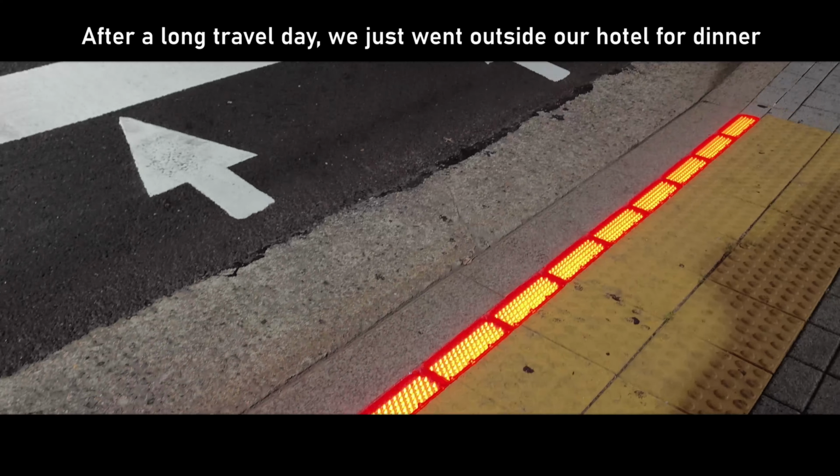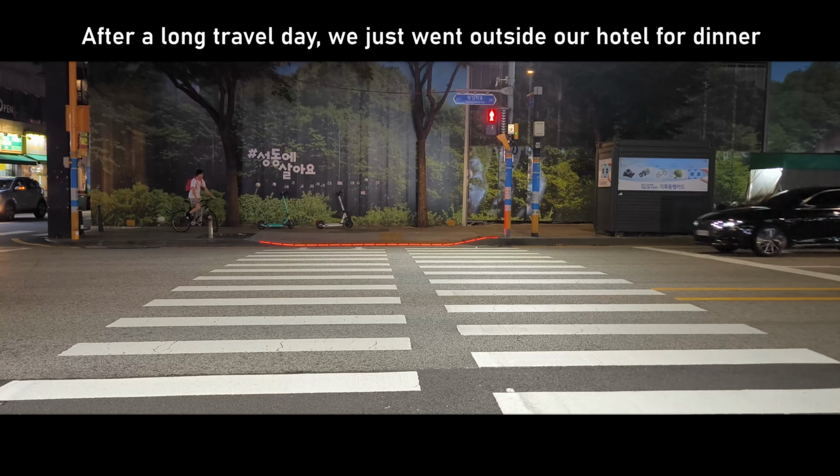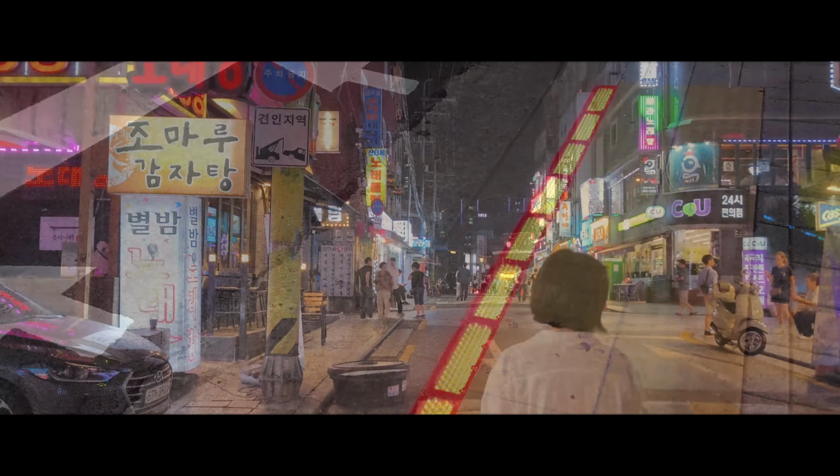The sidewalk is lit up. Red means no crossing. It's not only the lights. The sidewalks are lit up too. Red, no cross.